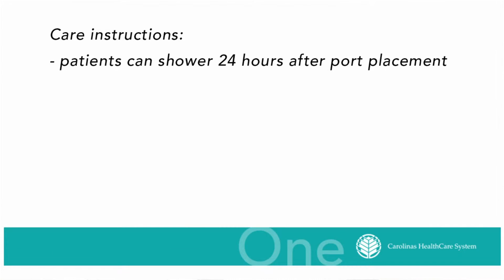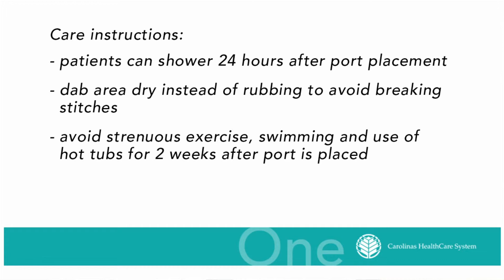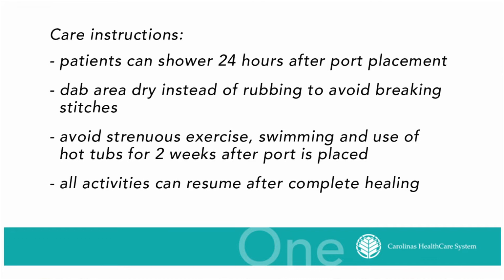Following port placement, patients can shower after 24 hours, but we recommend dabbing the area dry instead of rubbing it. The reason being is because while the stitches we place are strong, they can still break if they're not completely healed. We often instruct our patients to avoid strenuous exercise, swimming, and use of hot tubs during the first couple weeks after the port is placed. After complete healing, patients can resume all of these activities.